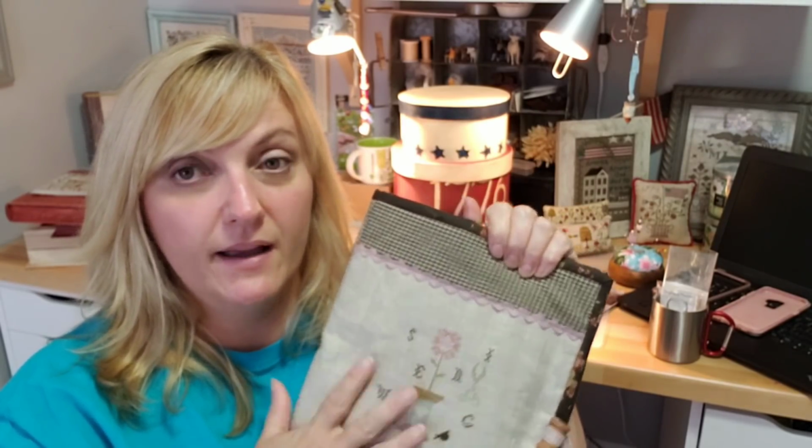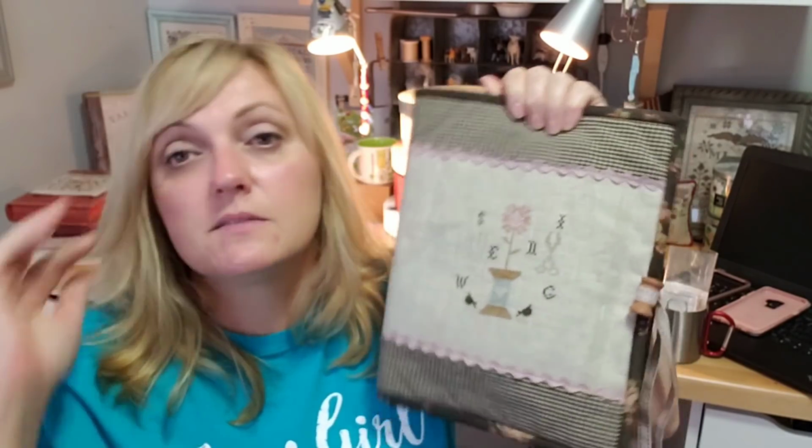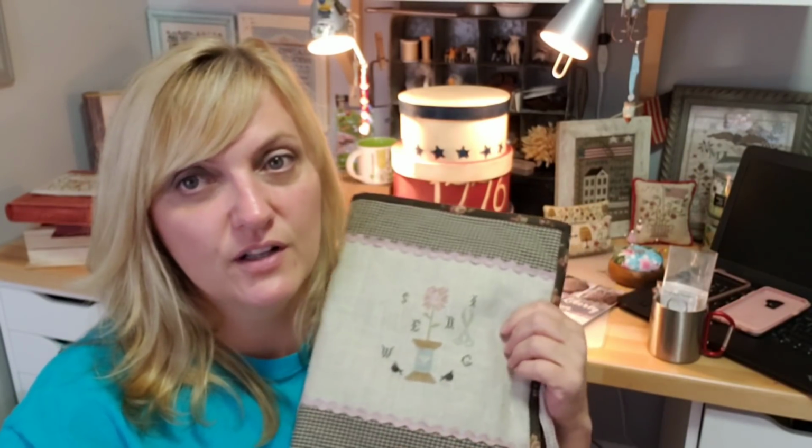This is what I'm all into. This is my favorite thing. This is my favorite stitching accessory. We should all be so lucky to have something as beautiful. I love this. Love it. So thank you, Sally.